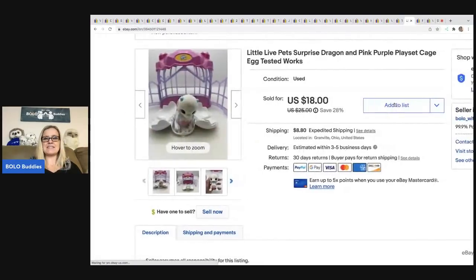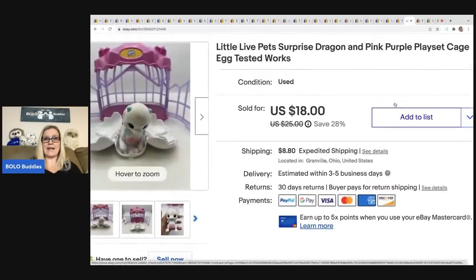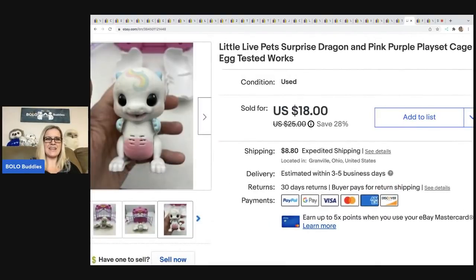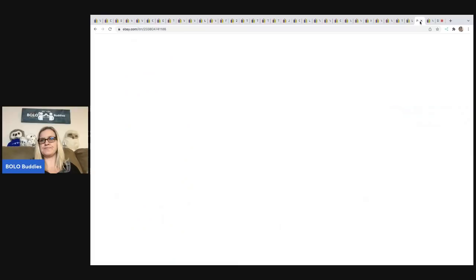The next item is this little Live Pets dragon. This came out of a mystery box. It's super cute. I probably could have got more, but the dragon is white and it's not really dirty, but it just wasn't as pure white as it was when it was new. It came out of a thrift store mystery box. I sold it for a best offer of 14. The buyer was all in for $25.81.